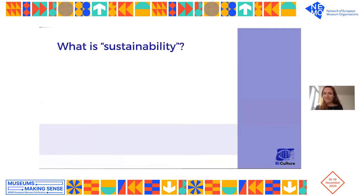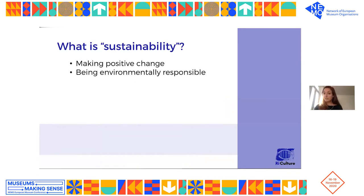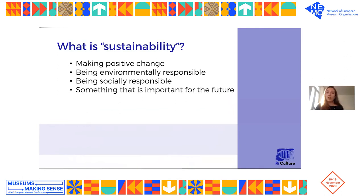So, what is sustainability? Well, when we start talking about sustainability, we may have several different concepts in mind. A lot of people think sustainability is making positive change. It's maybe being environmentally responsible. Maybe it means being socially responsible. A lot of people tend to think that sustainability is something that's important for the future. But what we really need to start thinking about is the fact that sustainability is not this intangible topic floating in the cloud. It's something that is accessible to us today. And it's not something for the future, it's something for now.